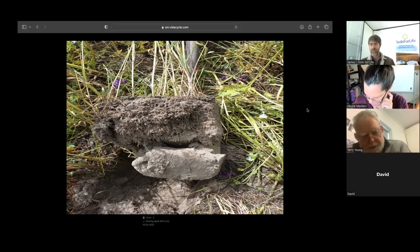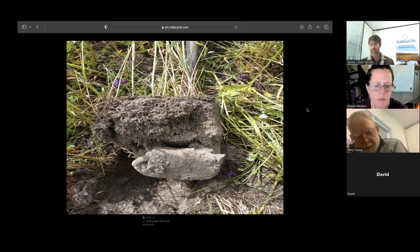Now the sun's started to shine. We're getting a few up to 10s and 13s. Nice.